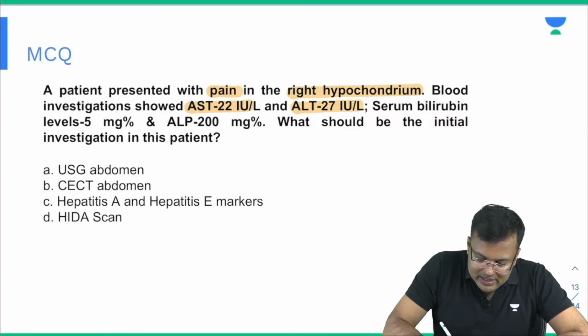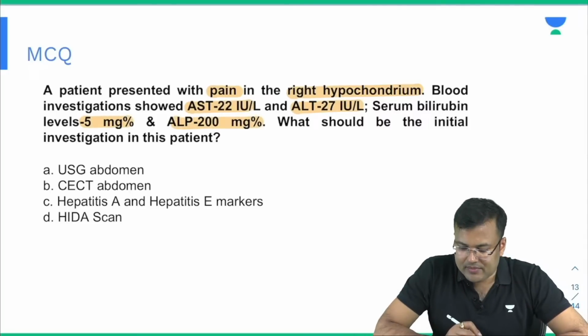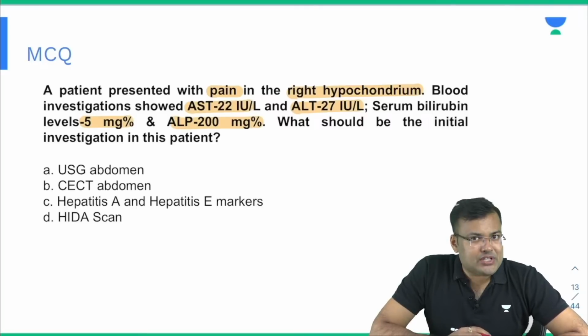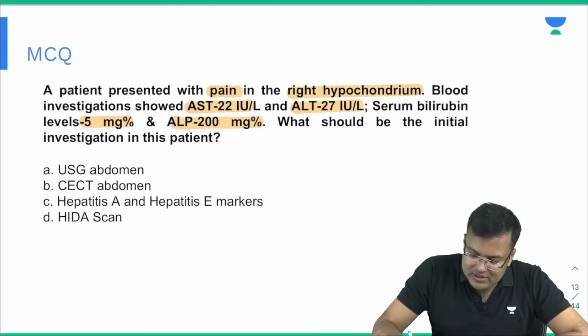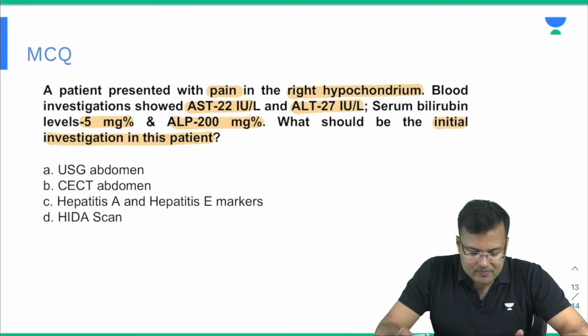Serum bilirubin is raised, it is 5 milligram percent, ALP 200. So what is the problem? Pain in right hypochondrium, the patient is having raised bilirubin, means jaundice, and ALP is raised. So what should be the initial investigation in this patient? Tell me guys, initial investigation.